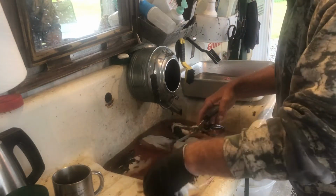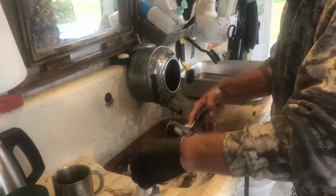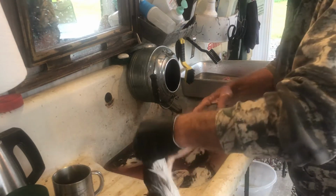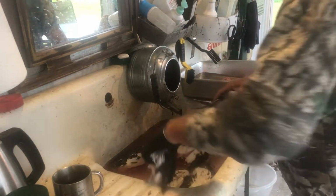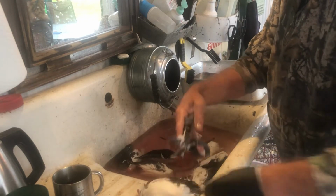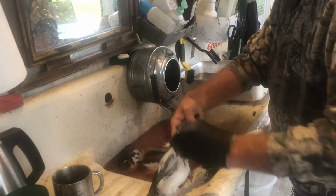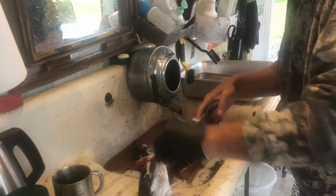And guys, it don't matter if you live inside some city limits. I know a lot of places has their rules and regulations. But you can raise a few of these quails, like I said, in a little bitty cage. And you can process them in your house at the kitchen sink. Now, yeah, you could not be as messy as I am right here, but that's what this sink out here was originally put here for.